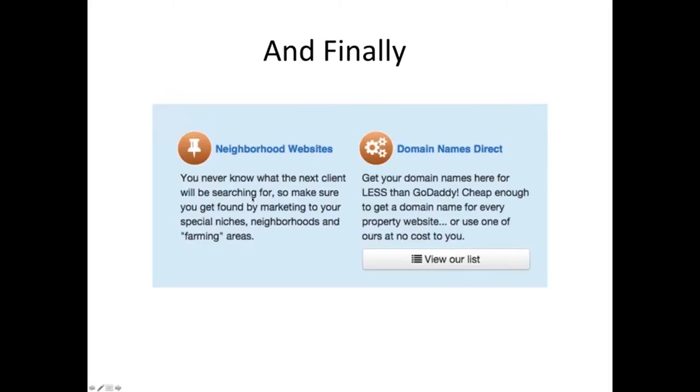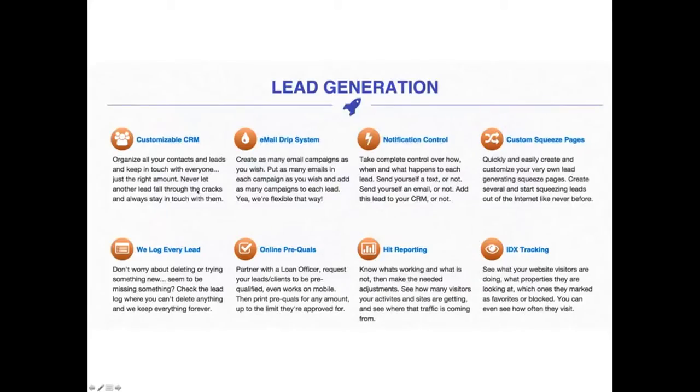It's pretty cool. Here's some lead generation stuff that this system has that I'm not going to go into, but customizable CRM, email drip system, notification control, custom squeeze pages if you want. Some people have asked me about squeeze pages, IDX tracking, hit reporting, online prequals. We log every lead, so it's just so much stuff inside here.